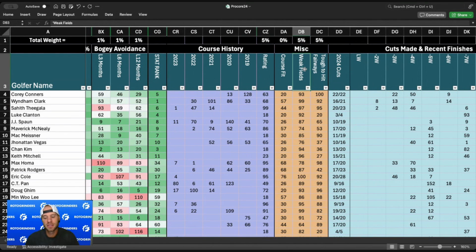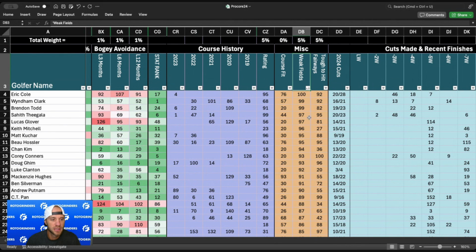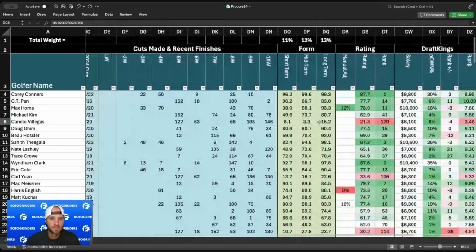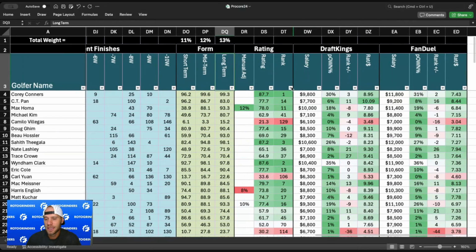Weak fields, so this is just golfers that play the best in weak fields. You have Eric Cole, Wyndham Clark, Brendan Todd, Sahith Theegala, Lucas Glover, and that's over the last 18 months. Golfers that play the best on courses where the fairways are tough to hit. So I thought that kind of made sense this week. You have Corey Connors, CZ Pan, Max Homa, Michael Kim, and Camilo Villegas. As always, you got your form here. You got short-term form, mid-term form, long-term form. Let's get into the overall plays.